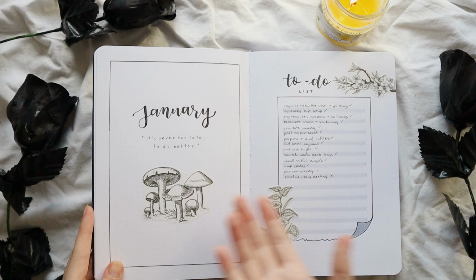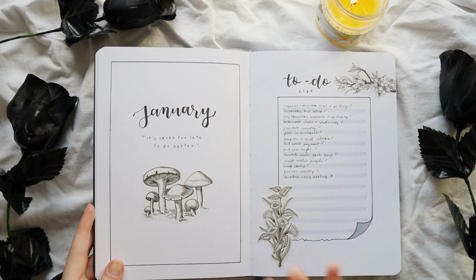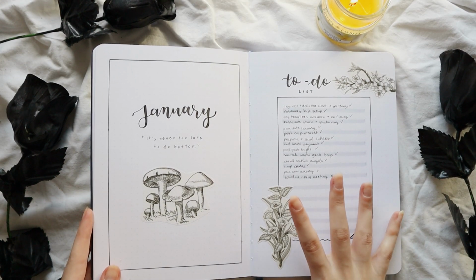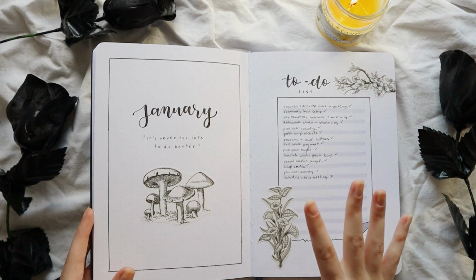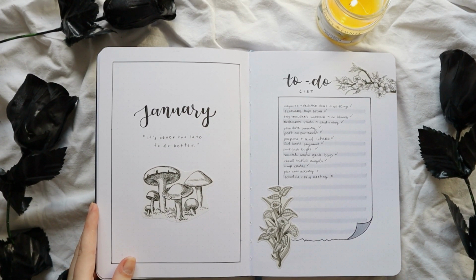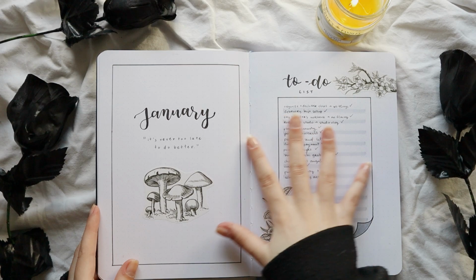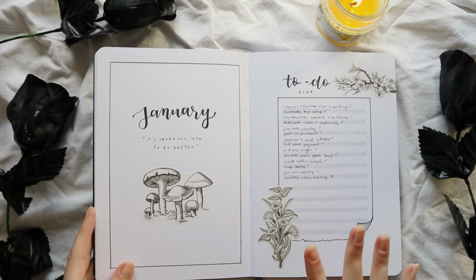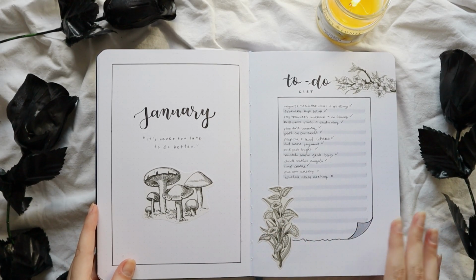And I just wanted to do something very simple with some calligraphy and some black and white stickers, and this worked so well for me that I repeated this throughout February and March, I think. But I just love this aesthetic of black and white in my bullet journal, and this is something that I want to bring back into 2023 and do more themes of this style.